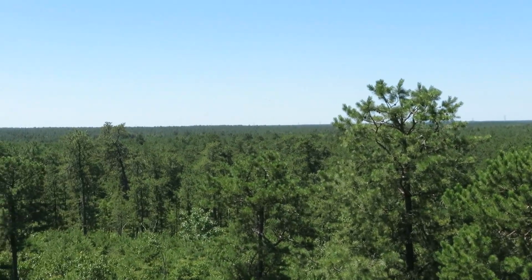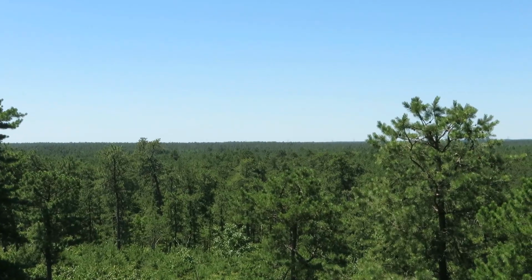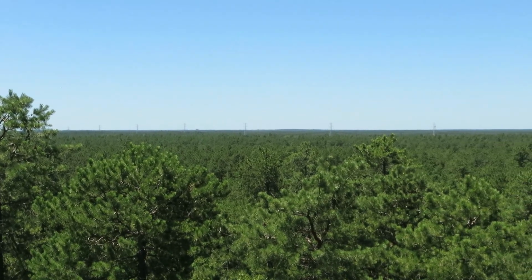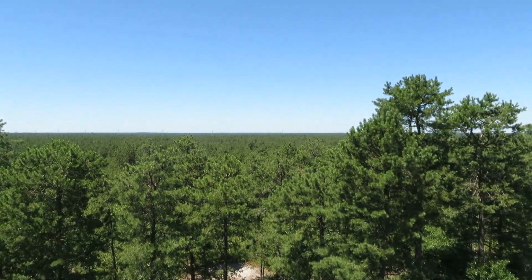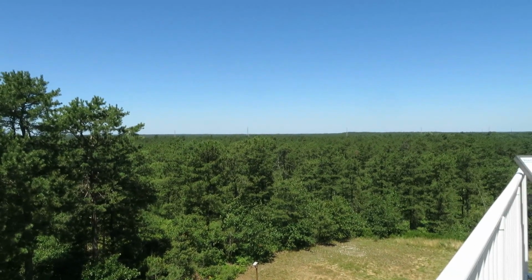We are back in the Pine Barrens once again, but we're not on Long Island. Yes, we're in New Jersey today at Jake's Branch Park. And this is the view from the top of the Nature Center. And it is incredible.